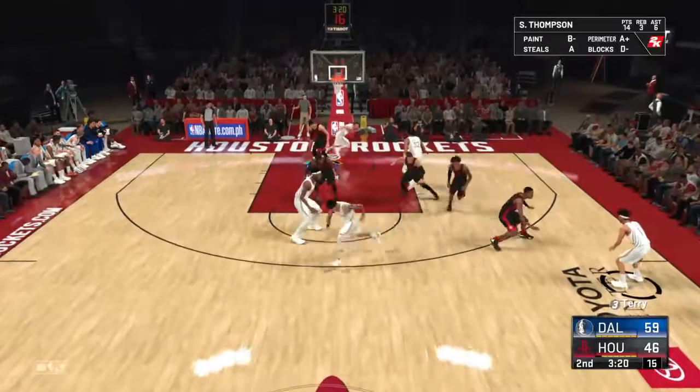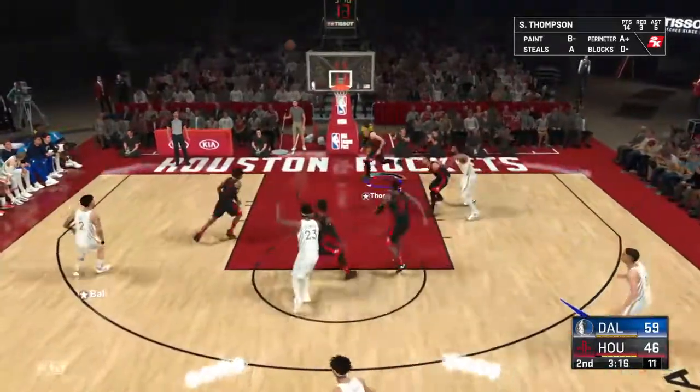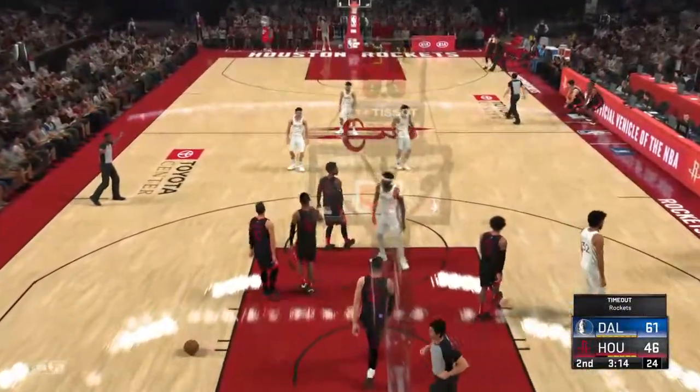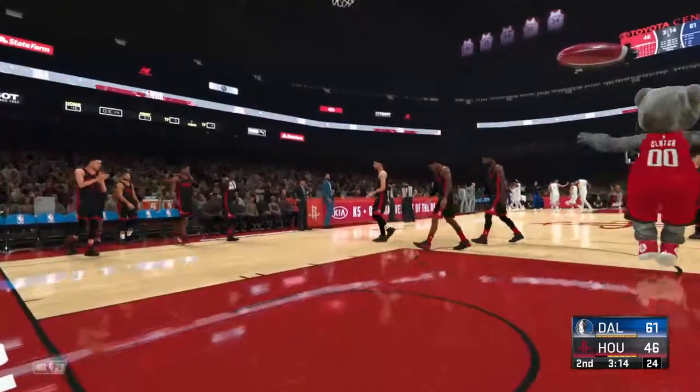Terry looking over the floor. Outside ball. Again, the Mavericks score. His energy level has never dropped in this game. I mean, he's working his tail off, and the D is struggling to keep up.